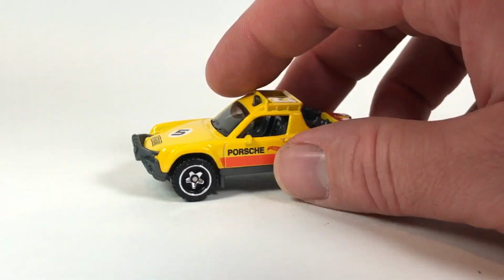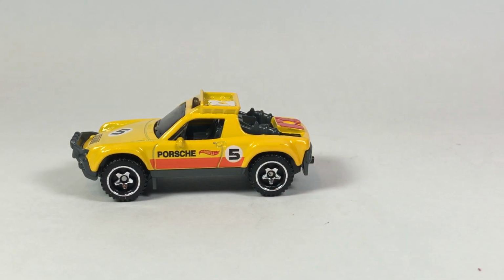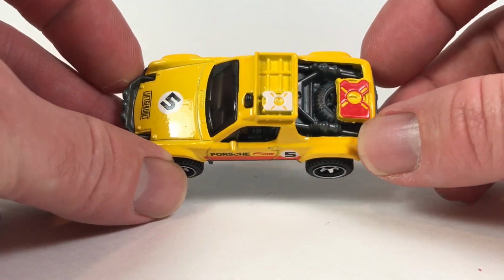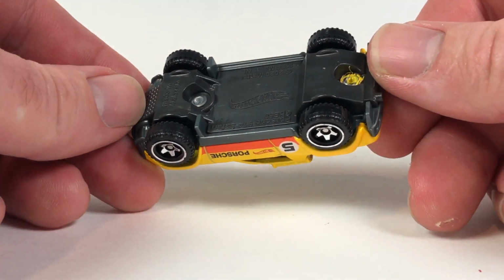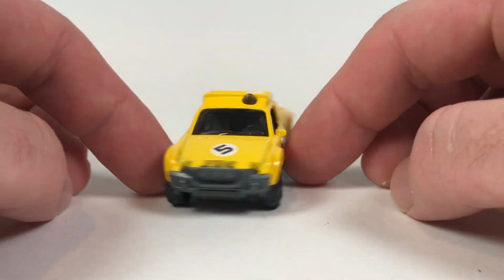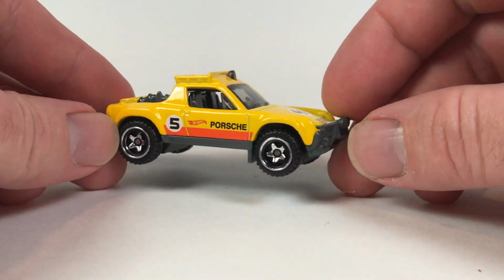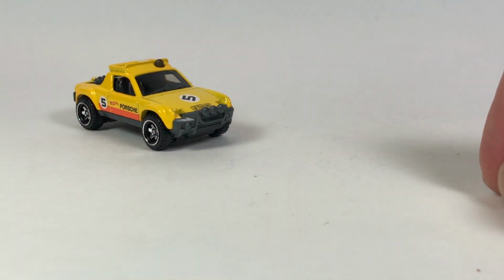It's cool casting. I do like Porsche. Fan of Porsche. Oh yeah, I gotta save the cards off these cars. If you want to mail in for the '77 Dodge van mail-in promo for this Kroger event, I think I'm definitely going to do it because I'm a van collector, right? All right, so that Porsche is pretty cool.